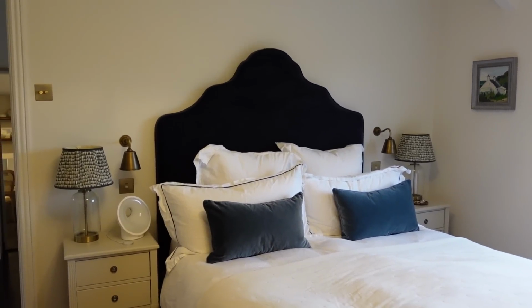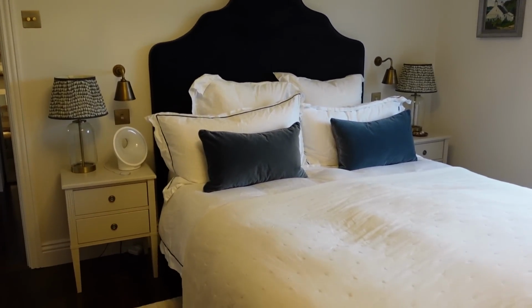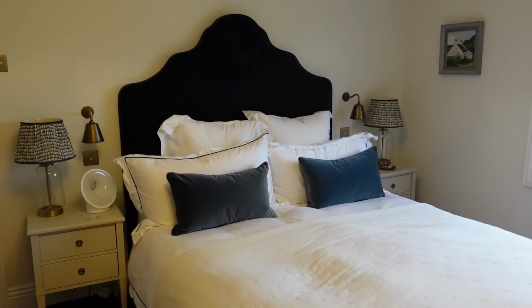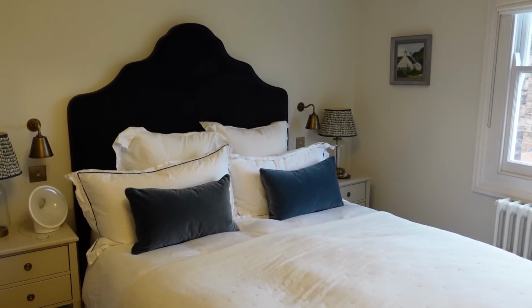And then I kept it super plain and simple over here with, to be honest, no Christmas decorations, but just a little bit of a twinkle up here I think makes a big difference.